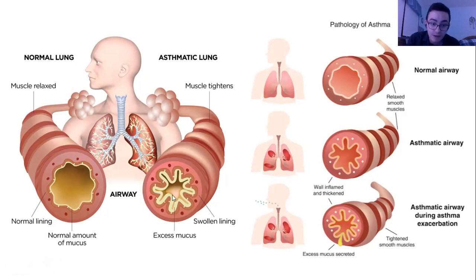However, in asthma, we have excess mucus and we have a swollen and irritated lining. And you can see right there, look at all the space we have for air on the normal lung, and the tiny, tiny space that these poor asthmatic patients have to try to breathe with when they're hardly at even maybe 50% or 30% of what they would normally be getting for lung capacity. And over on this side, pathology of asthma, you see that normal airway versus a wall that's inflamed or thickened, excess mucus that's been secreted, and tightened smooth muscles.